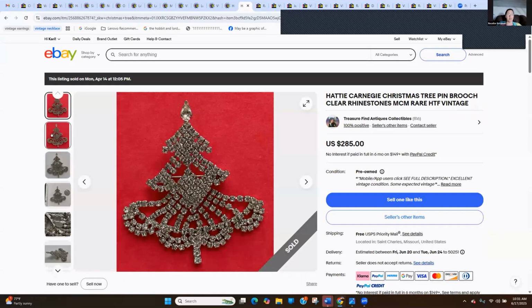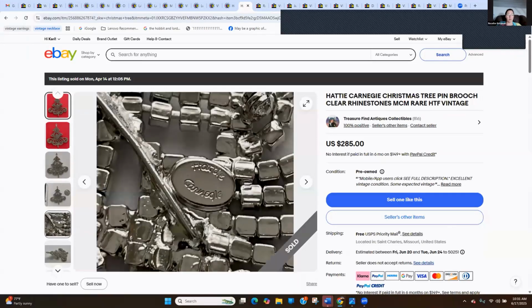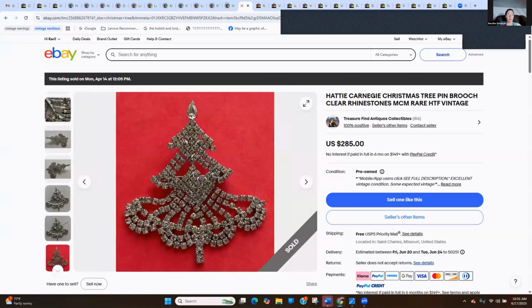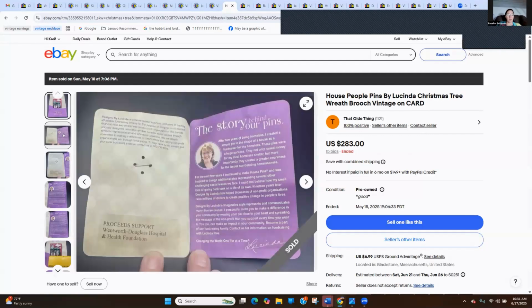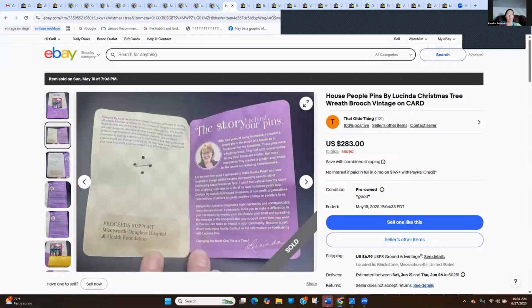Nope, 90 days. Here's the Hattie Carnegie. Of course, we might give Hattie another look, but it's still one we could find because it's pretty plain. I love that one. It's beautiful. It is very pretty. Here's another Lucinda one that's on the little pin or the little paper, and you could definitely walk right by this one. I probably have, in fact.